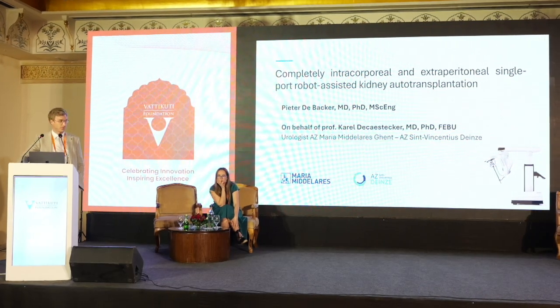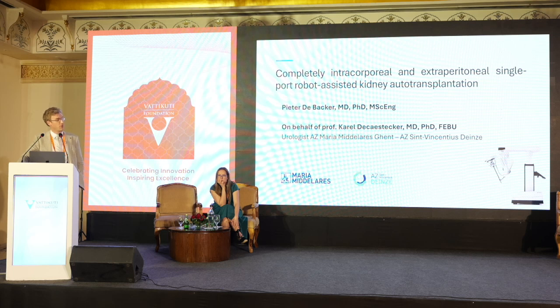So, as Federico explained earlier, the kidney was taken out and put in the other fossa by the vascular surgeon. In our center, we put the kidney completely intracorporeal in the retroperitoneum in the left fossa on the same side. And I'm presenting on behalf of Professor de Kaastekker, who could not be here, and he's the main surgeon.